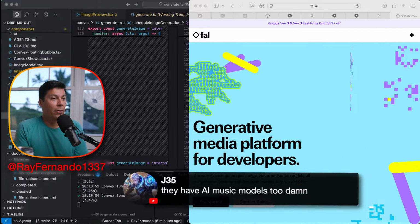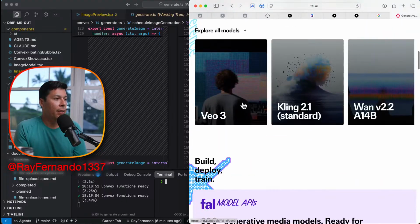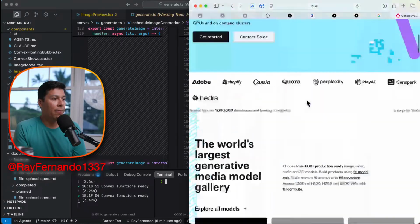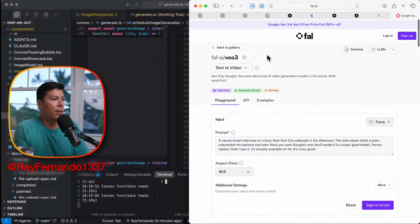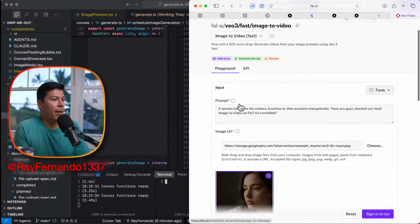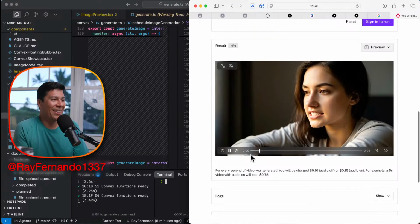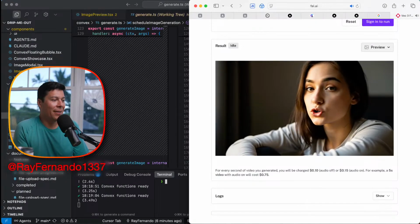They have AI models too, so Fal is cool. They have VO, Kling, and this is kind of where I also want to go with this in the future. Fal is wild. They have 50% off for VO3, so you can do text to video and image to video. You can take an image like this and do some type of animation like this. That's so crazy. Does it have the sound? VO3 on Fal. It's incredible.